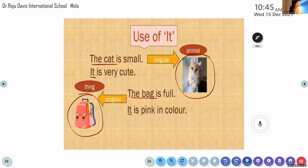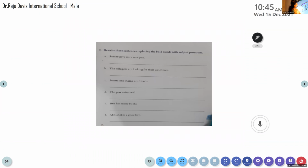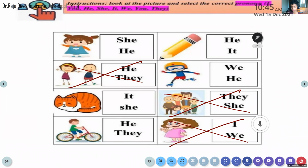Before we move on to our exercise, I have a small exercise for you. All of you look at this picture. Let's do what we have learned. Wait, you don't write it. We will do this one, two, three, four, five, and only five. All the rest we haven't learned.